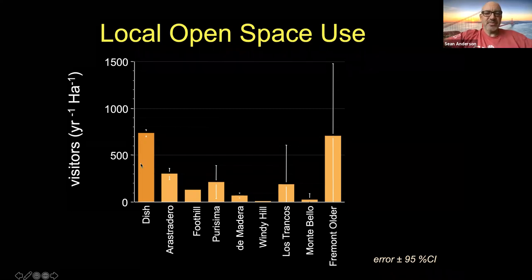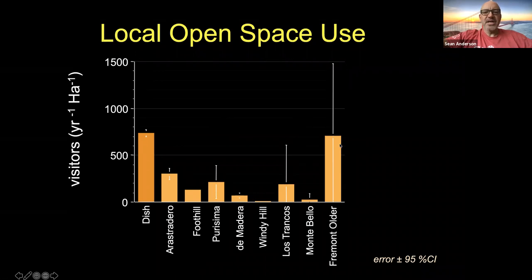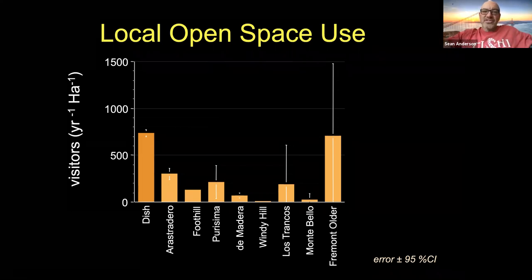And so this is my area that I was working on. These are other open spaces, other parks in and around the area. Most of these folks had really bad data, but I had really good data. So that's why the error bars are generally super, super wide. But this is how many visitors came to the site, standardized by area, because some of the areas are huge, some are small. So the number of visitors per year per hectare. And over time, every year I worked there, this number kept going up and up, and our efforts to restore stuff and do more public outreach worked incredibly well.